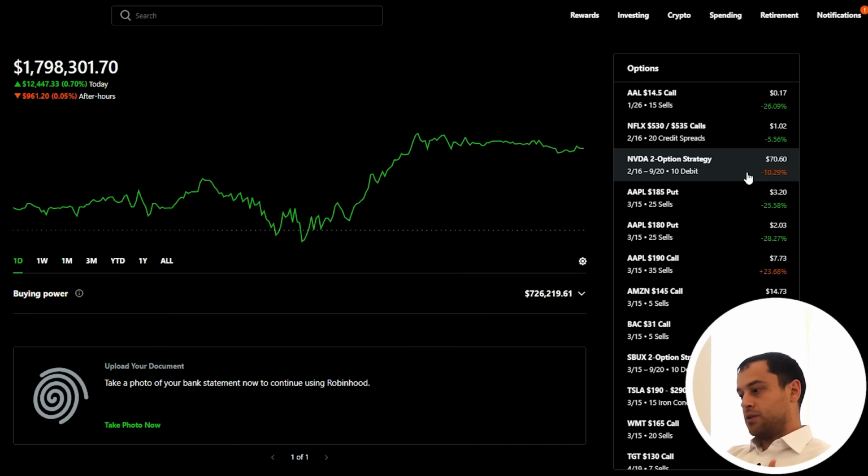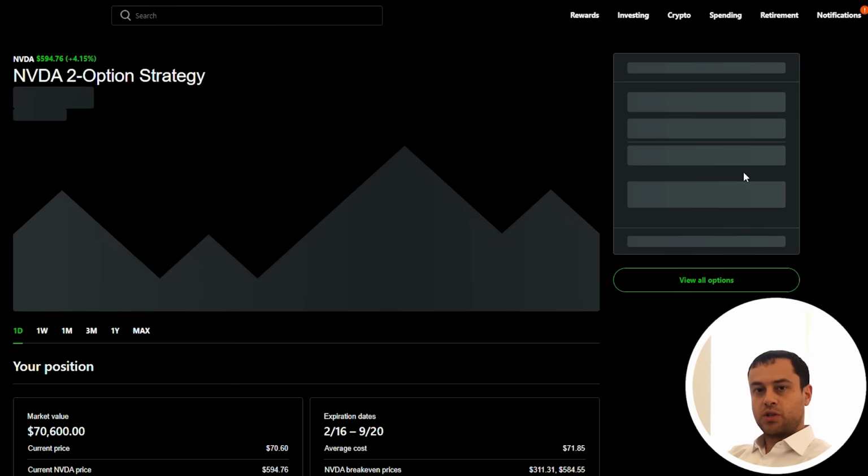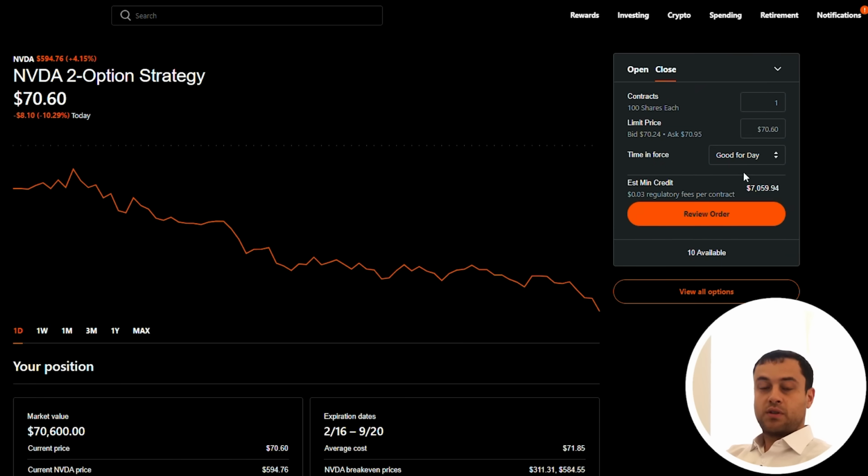As you can see right here, I have an Nvidia two-option trade. I'm going to click into this right now and explain my logic, my thought process. You don't have to do this on Nvidia if you don't have the same view as me, but I think this strategy in general does belong in your portfolio.